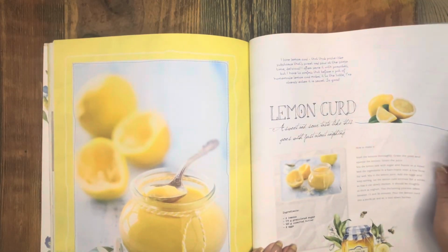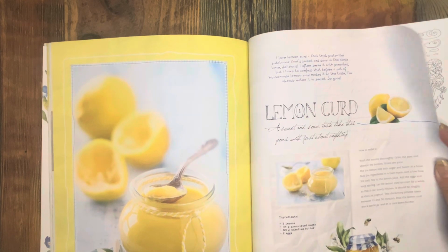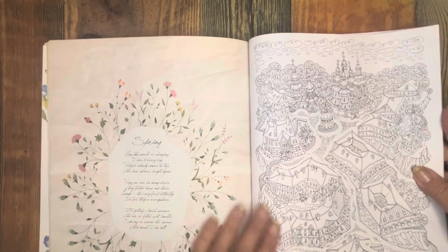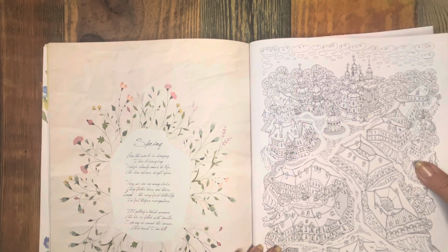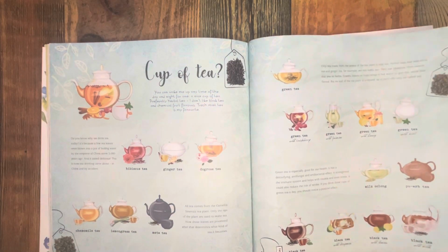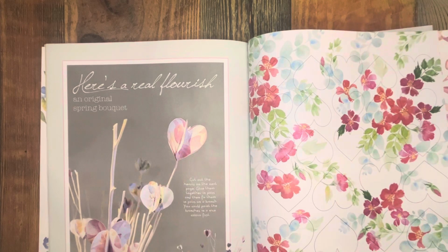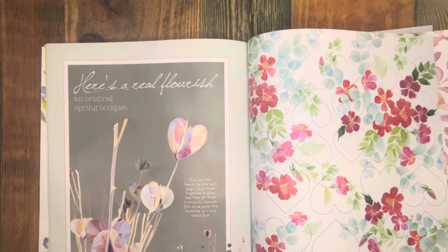Lemon curd recipe. Easy peasy. Lemons, sugar, butter, and eggs. Might actually have to try to make some of that. I know I would like it. And then that's a pretty page. That's a good coloring page. Village. It's something about different types of teas. Heart, flowers. And then they've got the cutouts here for you to do it.